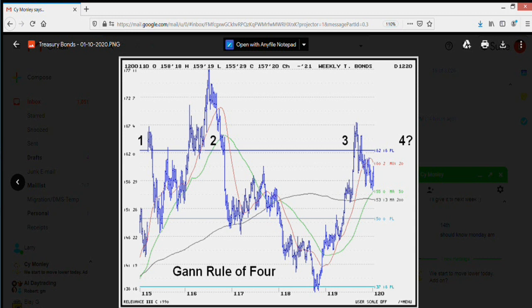My premise is bonds are in a secular bull market like equities. So I think later this year you're going to see another push up to that level, and I think we will break through and scream higher. That will be the fourth push, and you'll have a Gann rule of four pattern evident on the bond chart as well. I would expect significantly higher bonds, which means lower interest rates as well. Okay, well, it certainly looks cool.